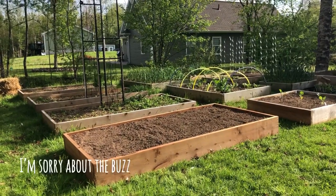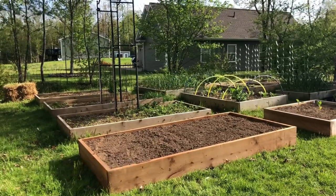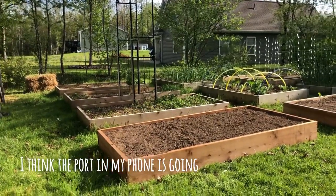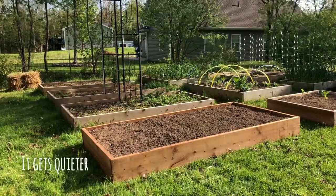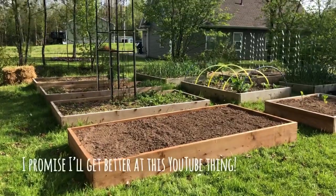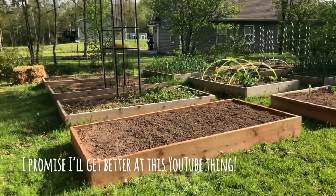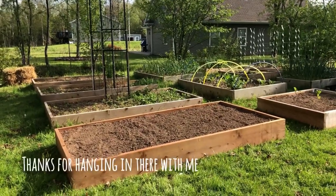Hi guys, thought I would give you a little update on the state of the garden. Today is May 25th. This morning, I'm hoping was our last risk of frost. It was 3 degrees Celsius, which is below 40 Fahrenheit.